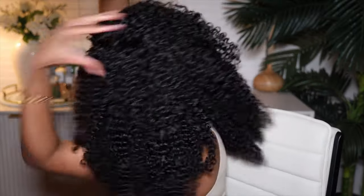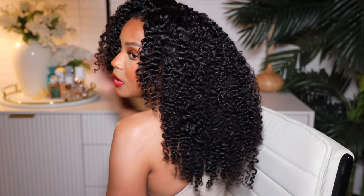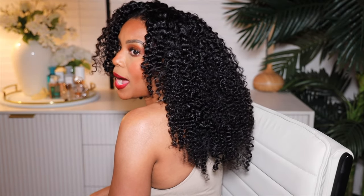The curls on this wig are absolutely gorgeous. They're so soft, they're bouncy, they're really, really full. And let me show y'all the back. Y'all see that? Come on, get with it. Come on. Oh, wow. I didn't know it looked like that from the side.